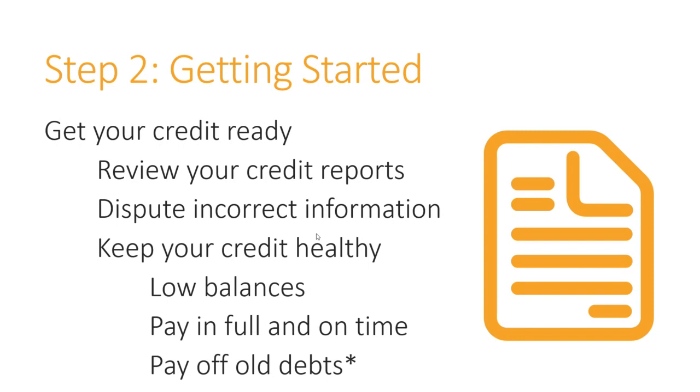Work to pay those off and don't carry a balance on them if you can. If you have a balance right now, as you lower that balance, assuming that you keep paying on time, your scores will continue to go up. Pay in full on time every time. If you have any late payments within the most recent 5 months, that's going to tank your score. Anything older than about 2 years that's negative is having very little impact on your score.